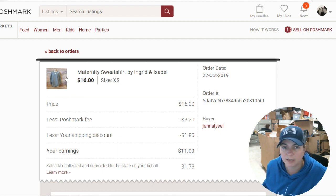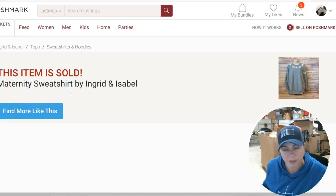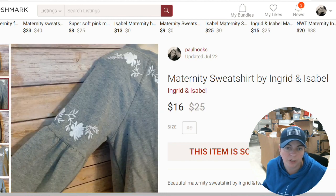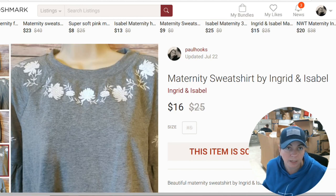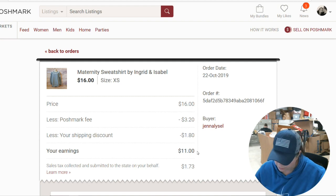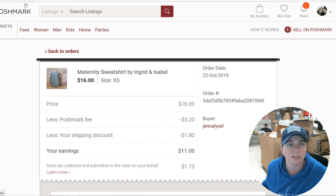Then I've got a maternity sweatshirt that I got out of a liquidation box. Very, very cute maternity sweatshirt. Maternity always sells really good, and so does plus sizes. And so I sold that and earned $11, and I have $2 invested for a total profit of $9.